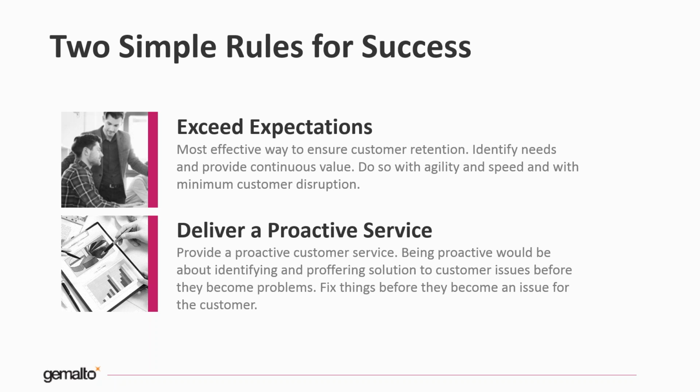Right? And then you probably have to do this across the board. You probably have to really look at your customer journey. You probably have to create some customer journey maps and look at every aspect of how your customers interact with your service, with your product, all the way starting from evaluation to the time they renew, right? And then keep renewing. How does that all work out? How does that all happen? You probably have to take a very broad look at it, create some customer journey maps, look at every angle, and then try to exceed expectations and deliver a proactive service across the board.